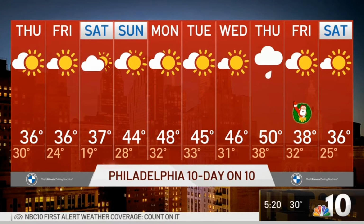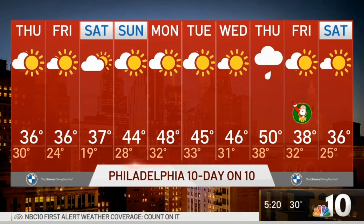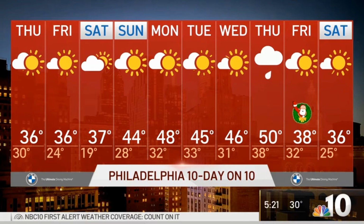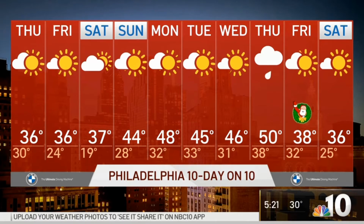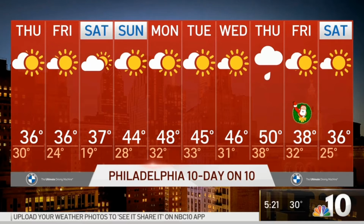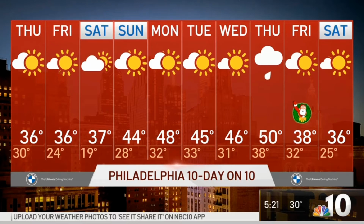Look at Saturday morning, 19 in Philadelphia. It's going to be way down in the Lehigh Valley. It might be single digits. And then next week is not quite as cold. By Christmas Eve, it's up near 50 degrees. But by Christmas Day, it's going to be feeling more like Christmas. It's going to be cold. It looks like it's going to be windy as well by Christmas weekend.